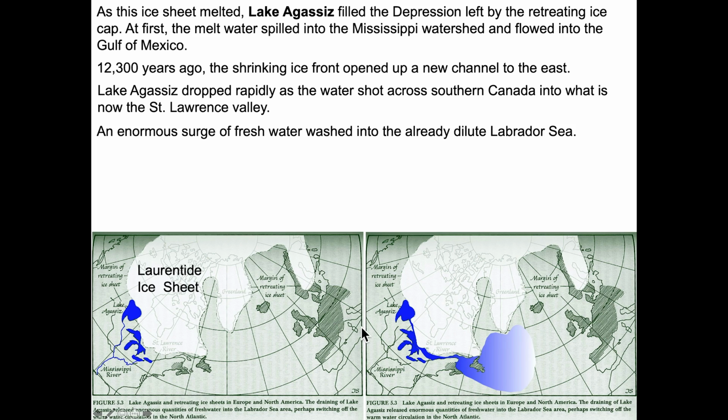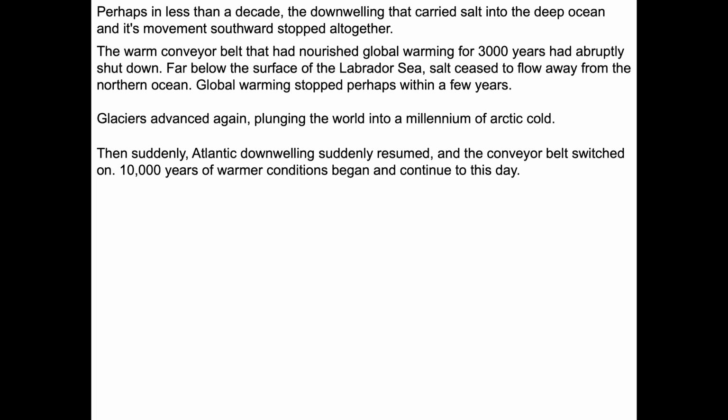So as this happens, Lake Agassiz pours into the North Atlantic about the same amount of water in 3 weeks or so as the modern Laurentian Great Lakes. So all this fresh water slides into the North Atlantic, forms a cap like oil and vinegar and salad dressing, and that prevents thermohaline circulation. So within a decade, recent work that we've done indicates maybe a year, the downwelling that carries salt into the deep ocean and its movement southward stops.